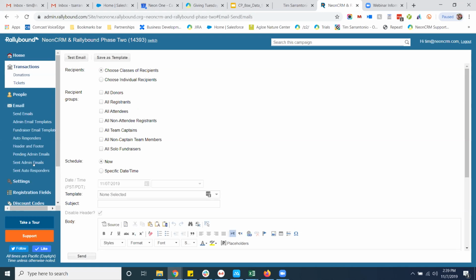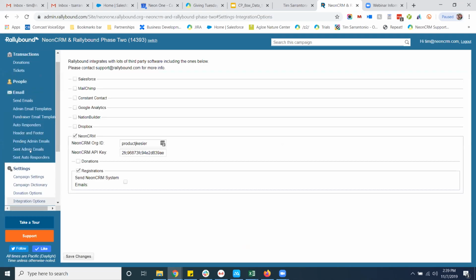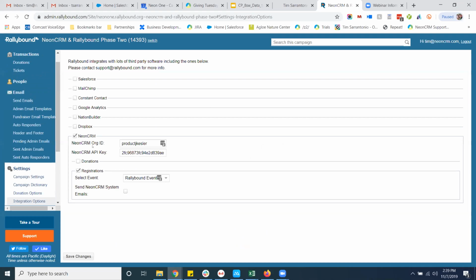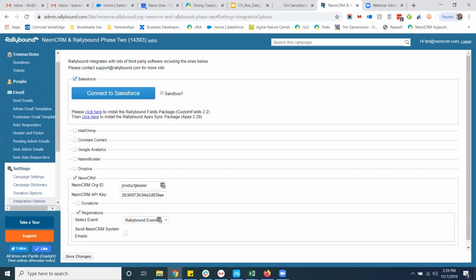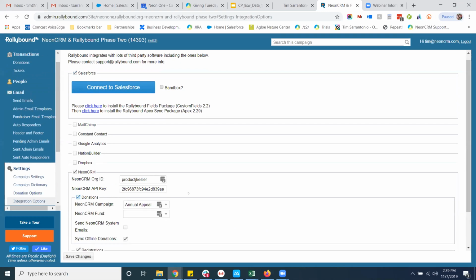But then what's also nice is that in the settings area, from an integrity standpoint, this is one of those key things that Rallybound does very well. And Mark has done extensive work on this with Salesforce, where actually Neon CRM is one of the integrations that you have, but Rallybound can connect with Salesforce in a very, very detailed way. It can connect with things like MailChimp or Constant Contact, Google Analytics. But with Neon CRM, it's nice because you can actually port in donations, tie it to a specific campaign, and just sync that information over without having to do a lot of extra work. So that's a big piece around the Neon One ecosystem, is that data integrity.